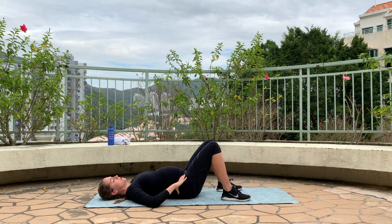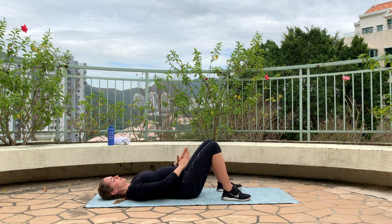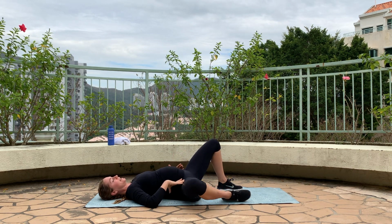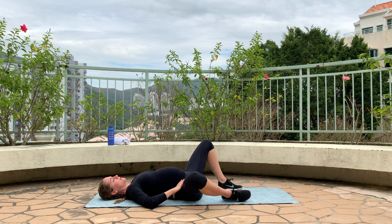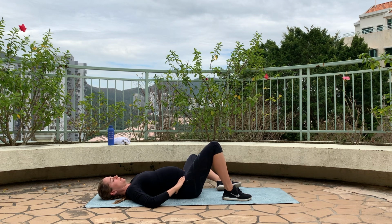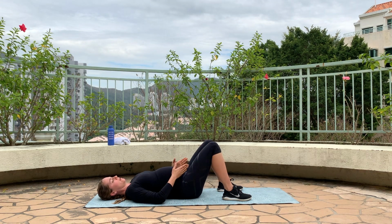Good. From here, the feet are hip width apart. Inhale, drop one knee to the side. Try not to let the whole pelvis tilt. Try to keep the hips stable. Exhale, bring it into the middle. Inhale, one leg comes open, and note where your finishing position is.